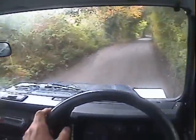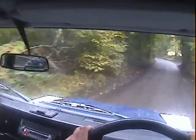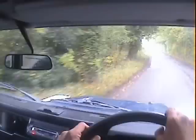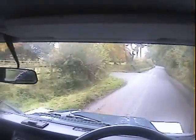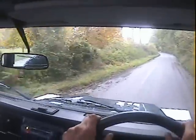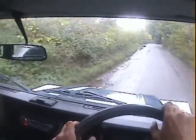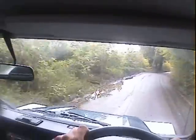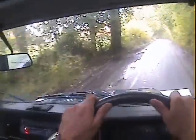Steers nicely, doesn't wander all over the road. It's just got a brand new set of General Grabbers on this one as well. So brand new, early this year. And new brakes all round as well. The engine feels really spot on on this one. If you drive them back to back, you really can tell the difference between a standard one and one that's been lightly modified like this one has.